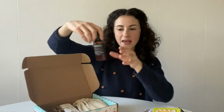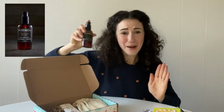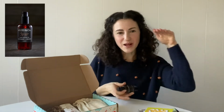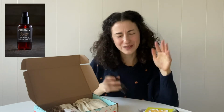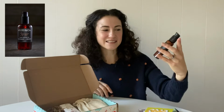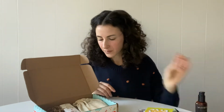Next, we have hand sanitizer. I try to feature this a couple times a year because I know as teachers we go through these a lot, and often in our classroom we'll have these big hand sanitizers for students. But I think as the teacher, it's nice to have your own in one that has a nice scent. This one is rosemary and orange, and this is from Wilder & Co.